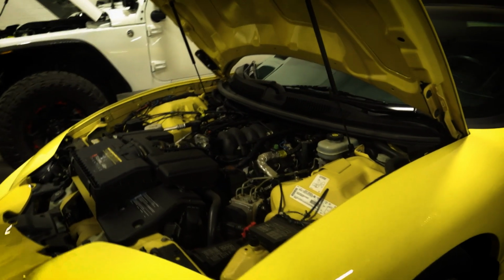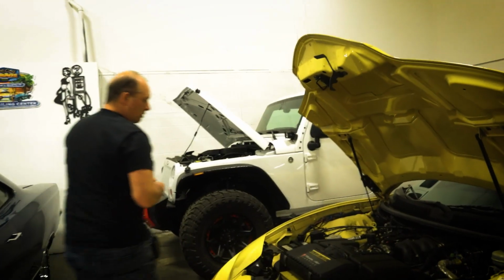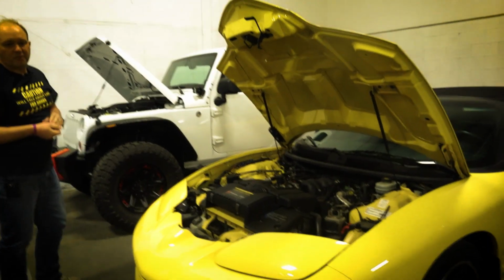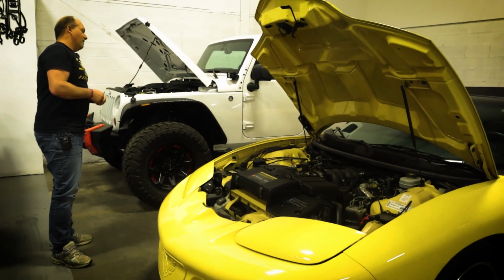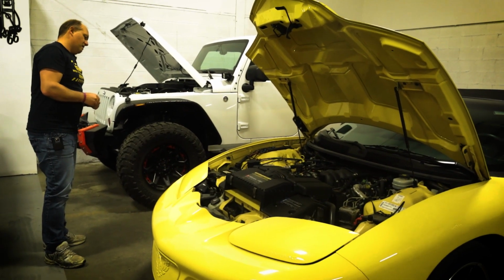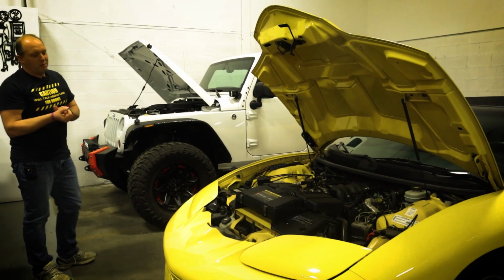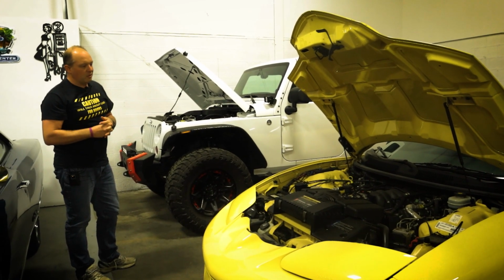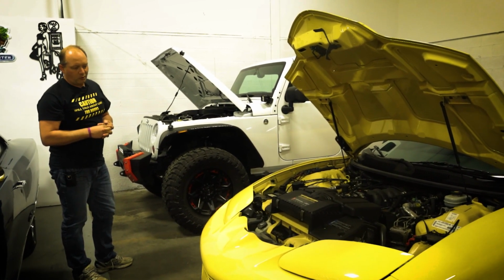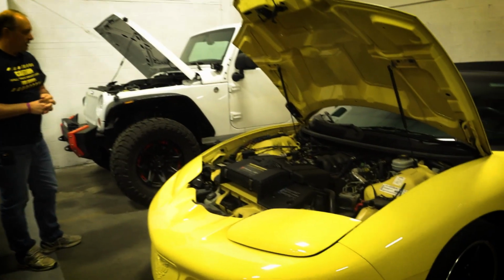So LS1, just stock, bone stock, which again, at 6,800 kilometers, is virtually untouched. It might have had its first oil change, I suppose. And LS1s, obviously they've been proven time and time again. Yes, I'm a Mopar guy, but there's a lot of LS engines out there, and they've proven their durability over time. So I'm sure this car is mega quick as well, just the same.